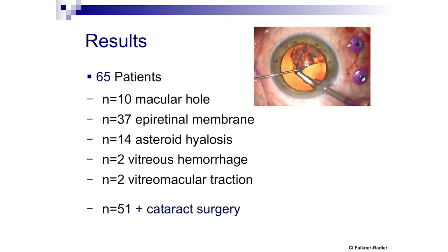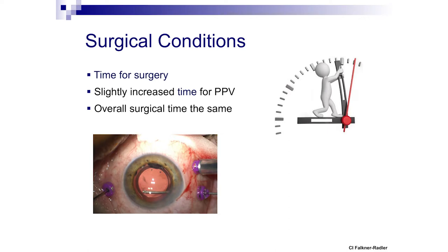So these are the results of our first 65 patients having a follow-up of 6 months. We included 10 macular holes. The majority of cases were epiretinal membranes, followed by 40 cases with asteroid hyalosis. 2 patients had vitreous hemorrhage, and 2 other patients vitreomacular traction. The majority of patients also had cataract, and we did a combined surgery. If you look at the time for surgery, the time for vitrectomy is slightly increased, but the wound architecture after surgery is really nice, so the overall surgical time is the same compared to other small gauge systems.